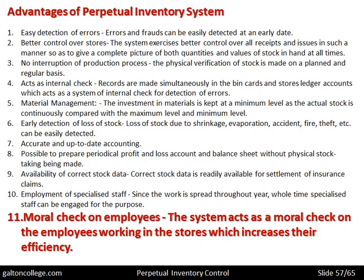And of course, moral check on employees. The system acts as a moral check on the employees working in the stores, which increases their efficiency. The store manager knows how many bins, let's say, have been checked in the last week, and is able to compare that with the previous week and the previous month. So there's a way of ensuring that the staff are properly allocated and utilized. And the staff themselves know that they're doing an important job, so they should be more motivated to get accurate figures back to the management.